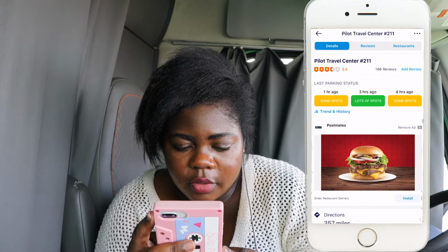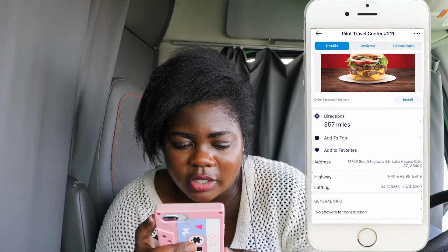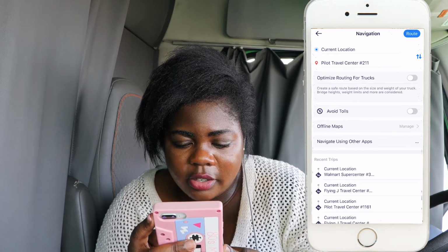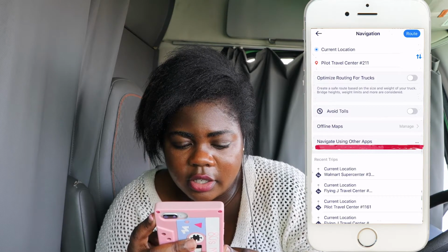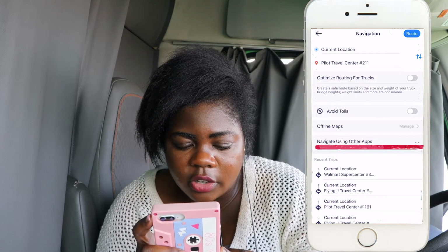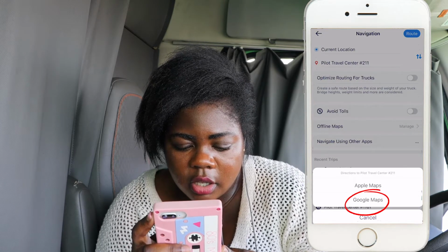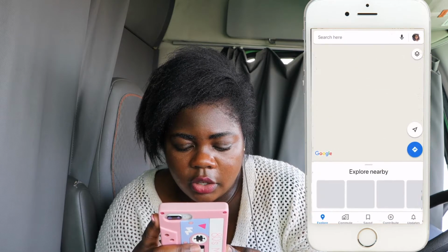Now, if you don't know for sure how long it's going to take, what you can do is, you see where it says directions, 357 miles? You're going to tap on that and click on the 3 dots here on the right hand side where it says using navigation, navigate using other apps. Yeah, you click on that and you click on Google Maps.